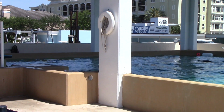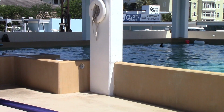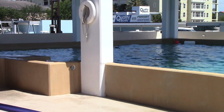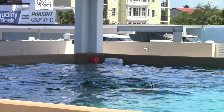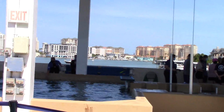So you guys may notice back here behind me in the North Pool, we do have a buoy, and that little orange block that you see floating around in there. That is what we call EEDs, or environmental enrichment devices. And these are a great example of some of that secondary reinforcement that we can utilize with these guys. You may also notice our care specialist utilizing tactile reinforcement with these guys as well.